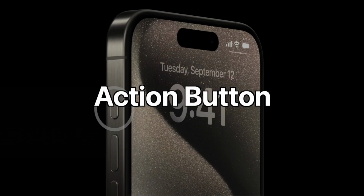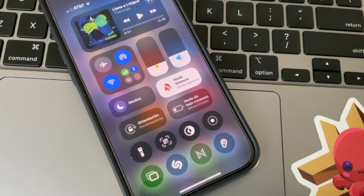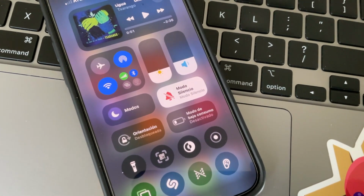I was initially skeptical with Apple replacing something that has been on the iPhone for over 16 years, but I'm actually quite happy with this decision. You see, me and probably a lot of other people don't really use the mute switch because my phone is always in silent mode anyways.